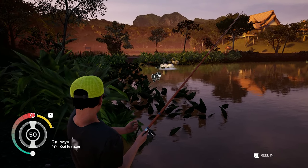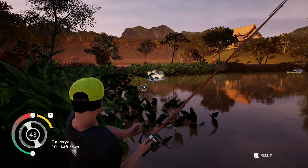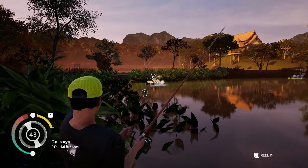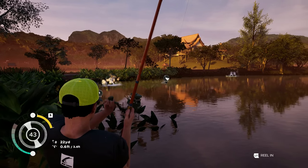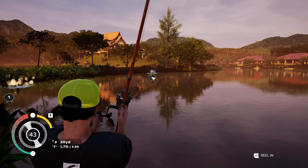That's a catfish. That is a catfish. I'm not too sure if it's a red tail catfish, but we've got a catfish on. Could be a Mekong catfish. I'm not used to seeing them on the hook. I've occasionally seen them at the edge of the water, but I've never caught a Mekong catfish. That's definitely a catfish.